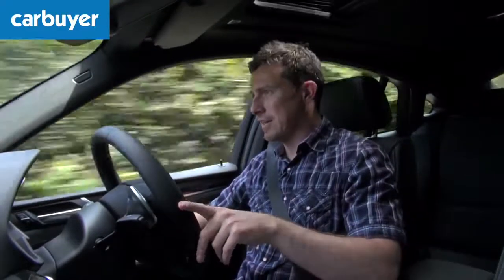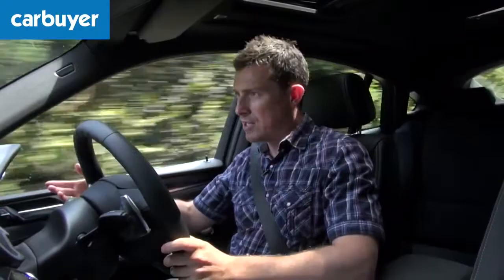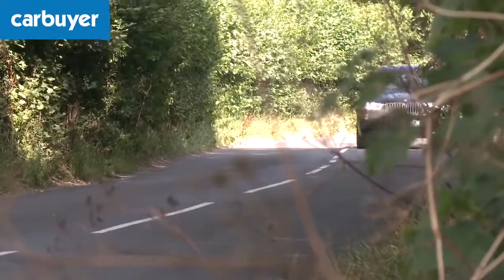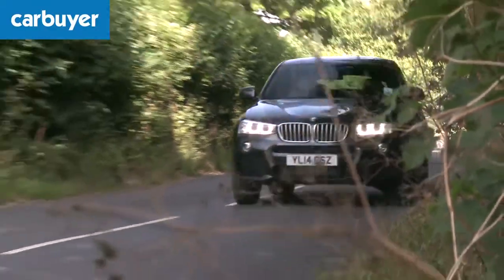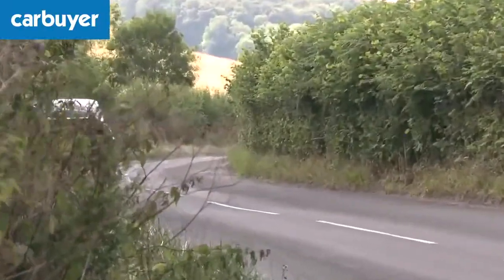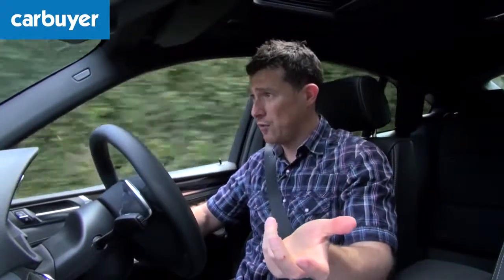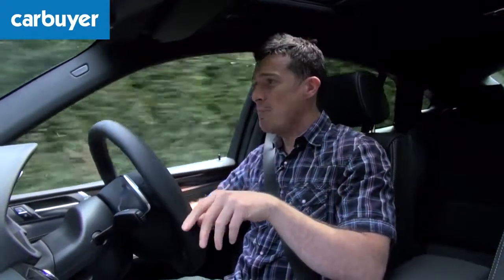However, if you want more performance, there are the 3-litre diesel engines. This is the 30D, which is really quick, but if you want to go for the top of the range one, it's the 35D, and that will still return 47 miles per gallon, which isn't bad at all. Yet it can get from 0 to 62 miles an hour in just 5.3 seconds. Now let me put that into perspective for you. That is as quick as an M3 was 10 years ago.